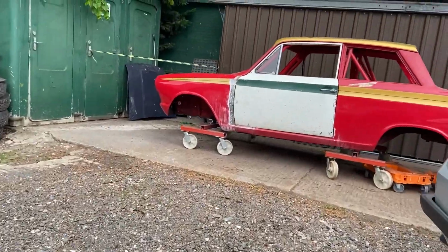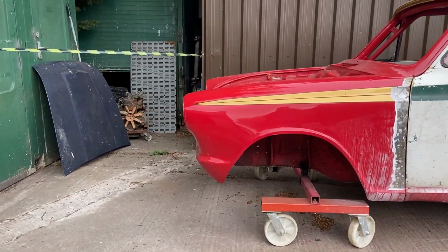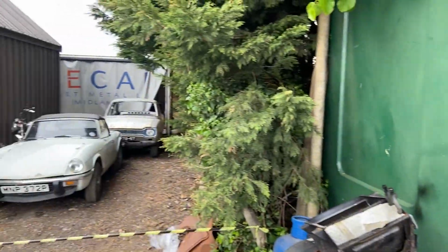This one is called a Cortina. Can you say Cortina? Crikey, look at all this, it's mad.